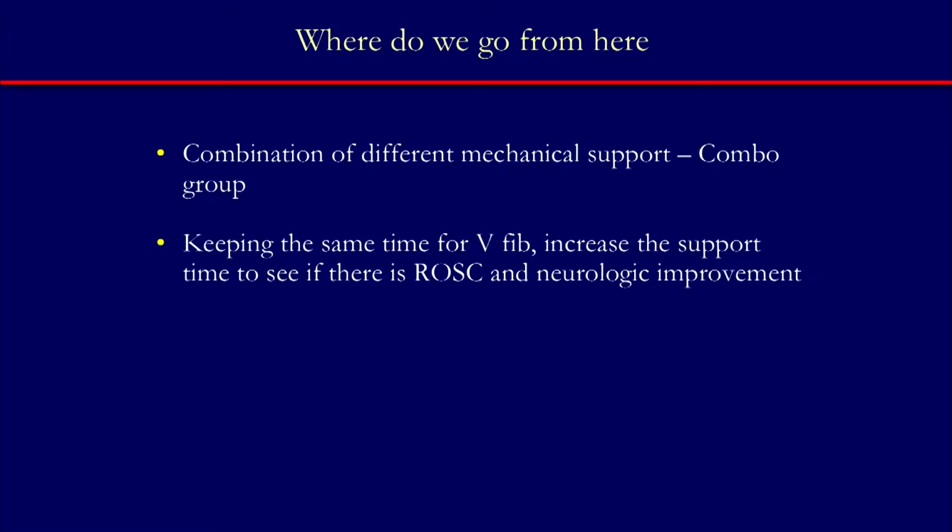So where do we go from here? I think you should probably use a combination of different mechanical supports, we call it a combo group, which will probably help solve some of the issue of neurologic recovery. The other thought process is that we keep the same VFib time but increase the support time, i.e. leave the Impella in for a bit longer to see if there's ROSC and neurologic improvement.